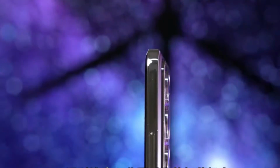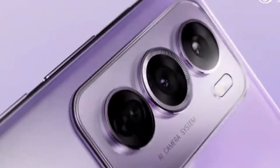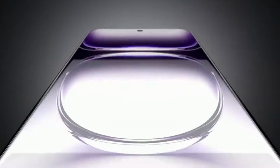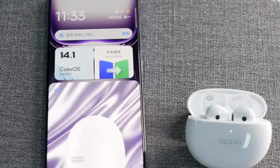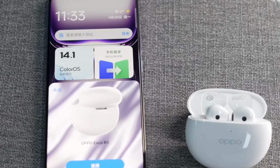On the right side, we have the power button, while the volume rockers are on the left. At the bottom, there's the USB Type-C port, speaker grill, and the SIM card tray. Unfortunately, there's no headphone jack, but the included USB-C earbuds make up for it.